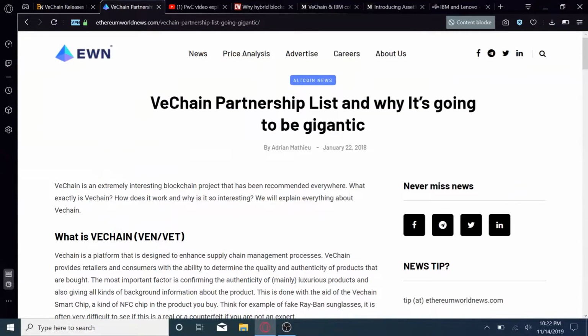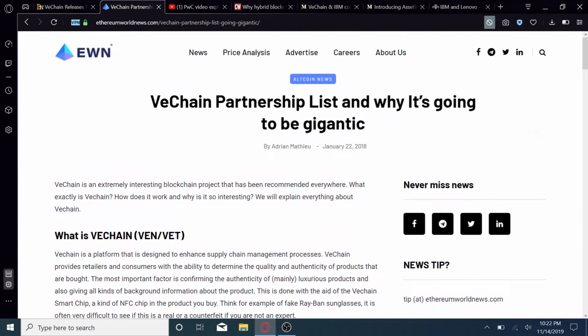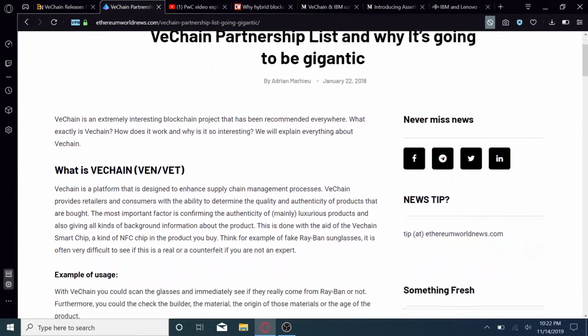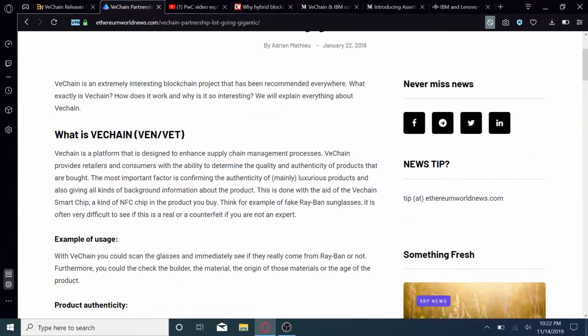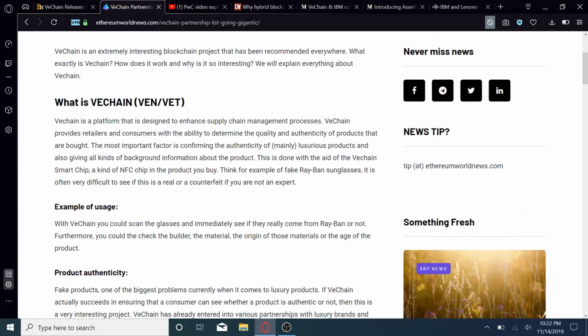Next up, we have a VeChain partnership list and why it's going to be gigantic. But the great thing that I like about this is it's from EthereumWorldNews.com. VeChain is an extremely interesting blockchain project that has been recommended everywhere. What exactly is VeChain? How does it work? And why is it so interesting? We will explain everything about VeChain.